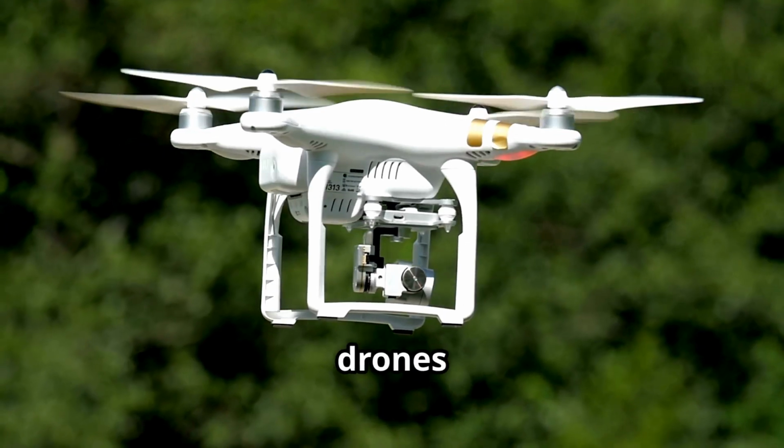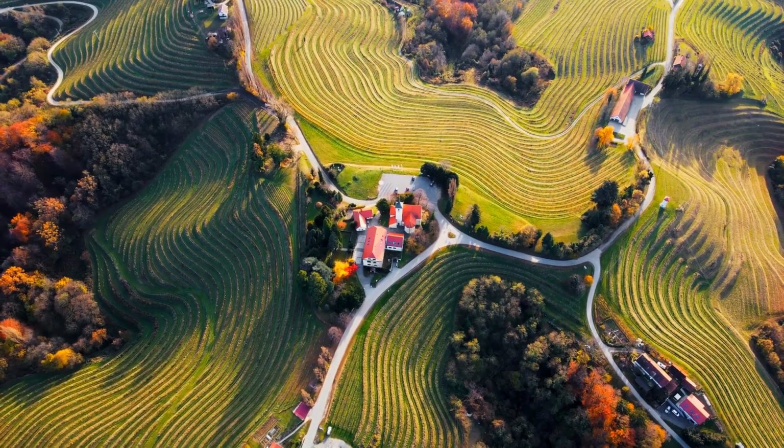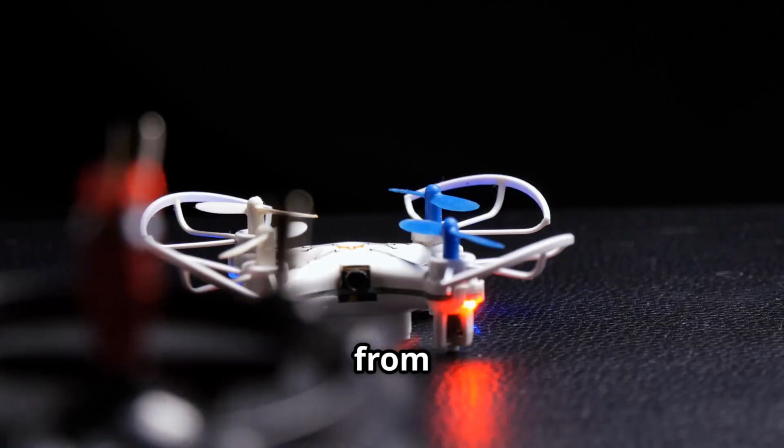Hey y'all, let's talk drones, specifically the best ones for capturing jaw-dropping photos, no matter your budget. If you've ever wanted to snag those silky smooth aerial shots, stick around, because I'm breaking it down, from wallet-friendly wonders to pro-level beasts.